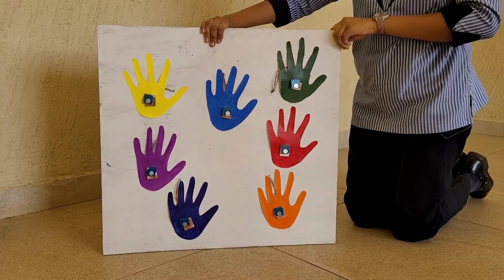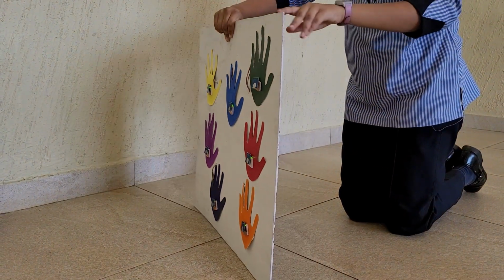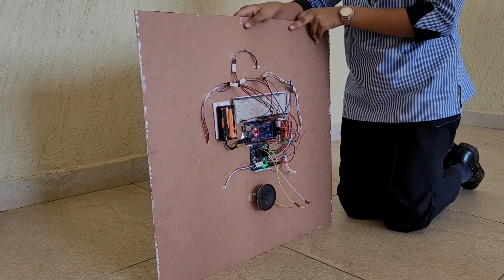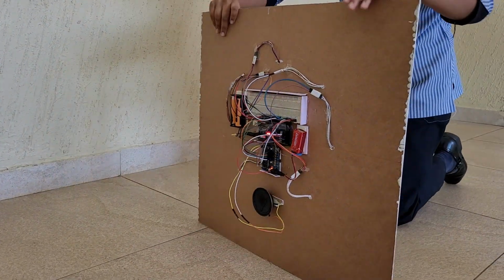Rainbow Wall is made to teach colors to the children. It has a board with stickers of different colors. When the child touches a sticker, an audio module says the name of the color. This helps the children to identify the color as well as pronounce the color on repeated listening.